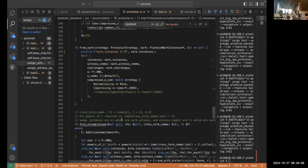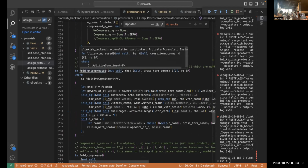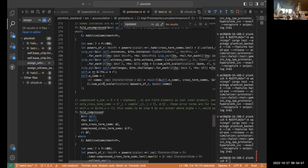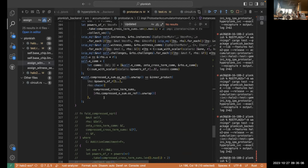And then we have this compressed verifier that I was talking about. So fold uncompressed is the function which does folding without compressing the verifier. And then the folding with compression is the one which is done to make Protostar, which is done to make the verifier much more efficient.